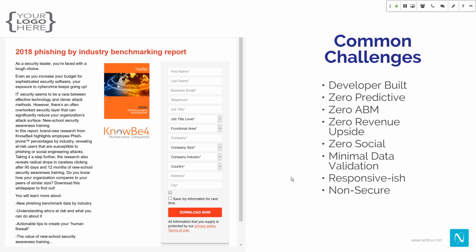And when I say responsive-ish, this is an example of a form that, although it is responsive, it also has a scroll, which you're not seeing down here, which is a horizontal scroll. And then this unit actually here is a scroll within a mobile device. So it's not terribly conducive to driving conversions. And lastly, a lot of publishers struggle with just simply securing their data.